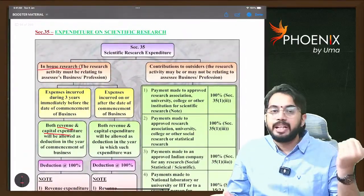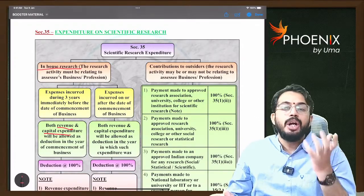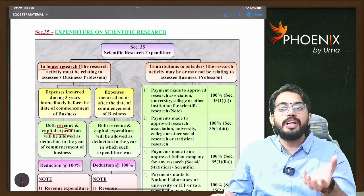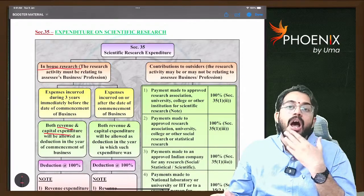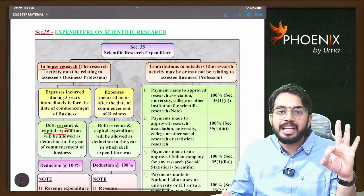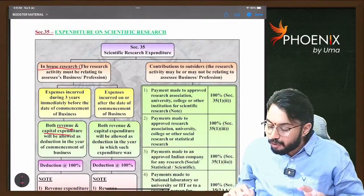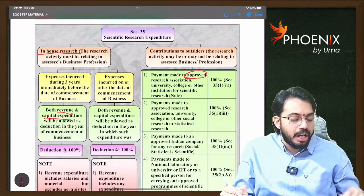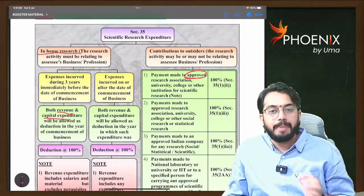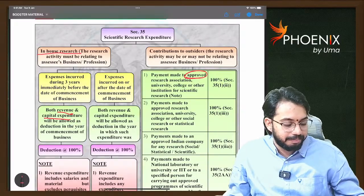Not only in-house scientific research expenditure, if you give any donation or contribution to an approved research association or approved university, then whatever donation or contribution you have given, either for scientific research, social research or statistical research, that expenditure is also allowed as a deduction. The point here is, only if you give a donation to an approved research association, approved college or approved university, will such a donation be allowed as a deduction. Otherwise, such a donation will not be allowed as a deduction. Are you able to understand?